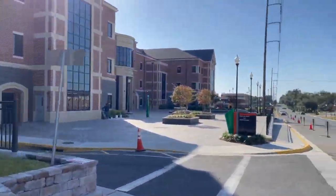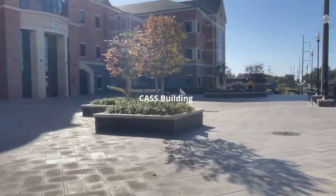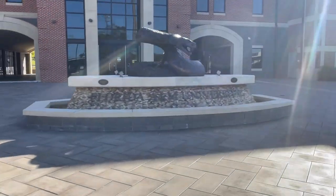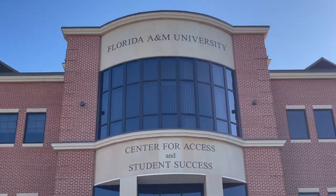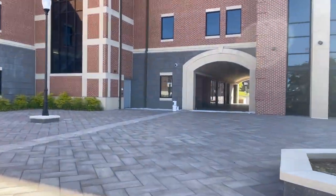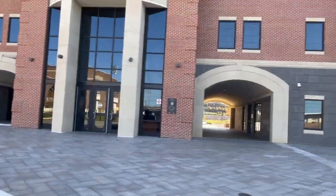And then we are coming up on the CAS building, which is the Center for Access and Student Success. This is the building that everyone is talking about and that everyone wants to take pictures at. It's the building with the snake. Within it is going to be admissions, registrars, financial aid, different buildings like that. Everything you need pretty much is in this building.